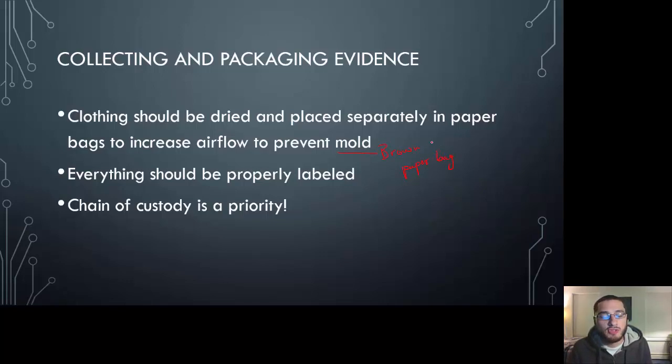And they'll have these big brown paper bags for you to collect them. Police officers will keep them in their cars, and you put an entire hoodie or jacket into these brown paper bags to create airflow so that the mold doesn't grow, and you can use this blood as physical evidence. Everything should be properly labeled, and remember, you're maintaining your chain of custody.